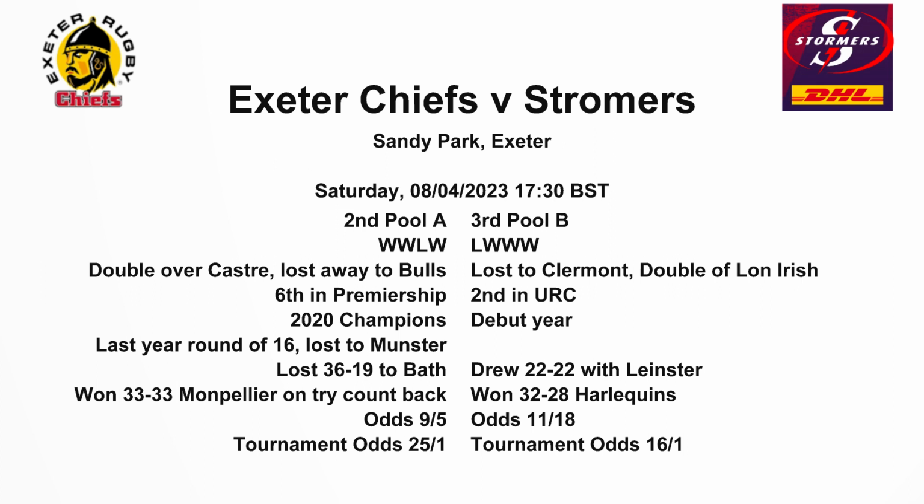Last year, Exeter exited in the round of 16 against Munster. Last time in the Premiership, they lost 36-19 to Bath. Stormers, last time in the URC, drew 22 all against Leinster. In the quarterfinals, Exeter won against Montpellier on try-count-back after extra time in that 33 all draw. Stormers beat Harlequins 32-28.